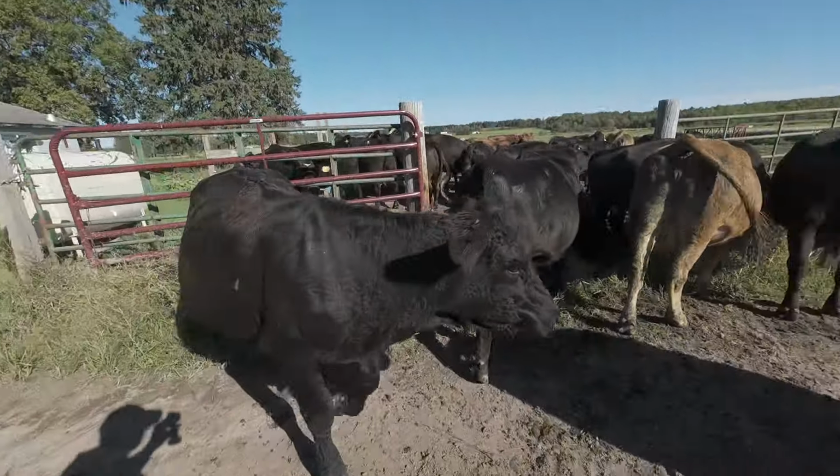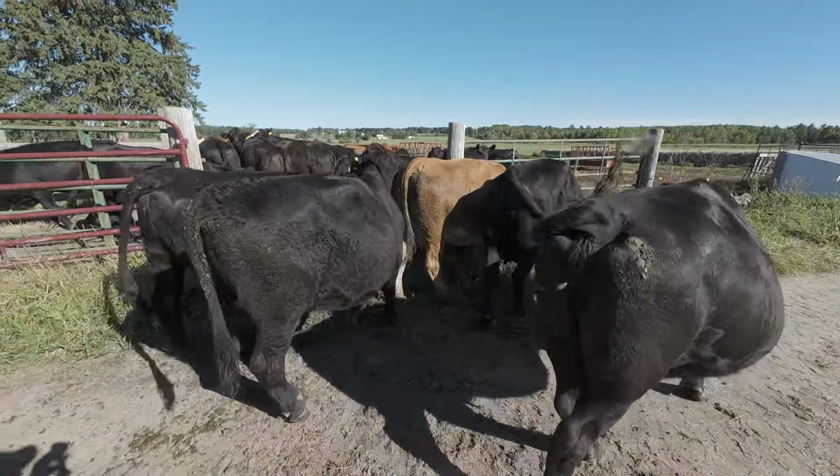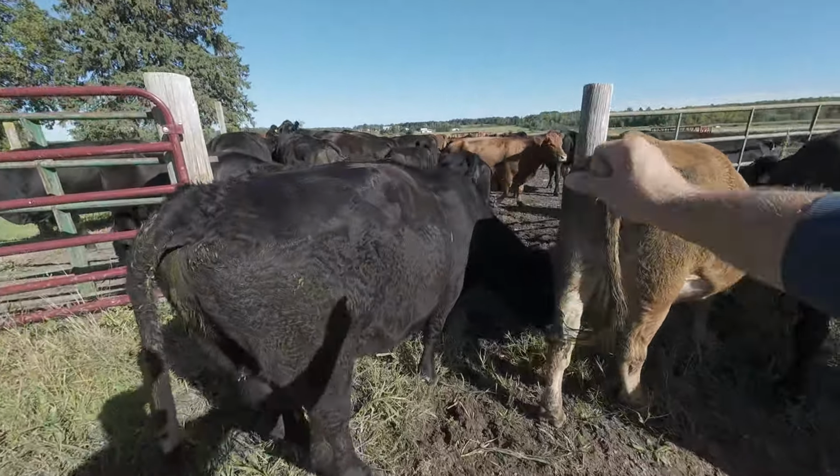Come on, guys. So, don't know, but that really annoys me because I would like a nice chunk of Fleck in our herd because I think it's been a nice little change of pace.